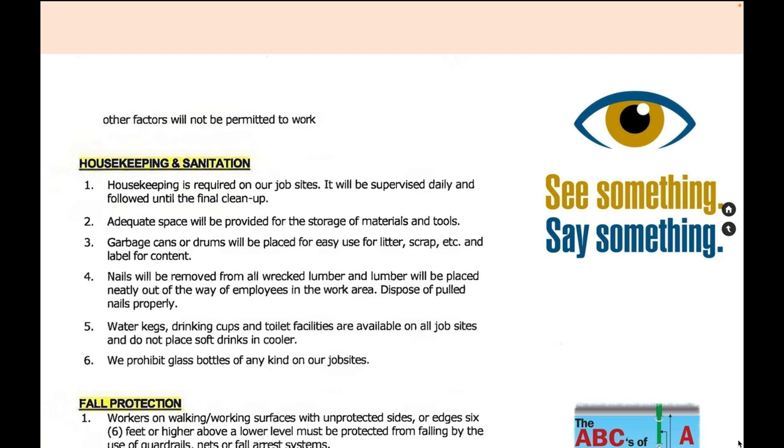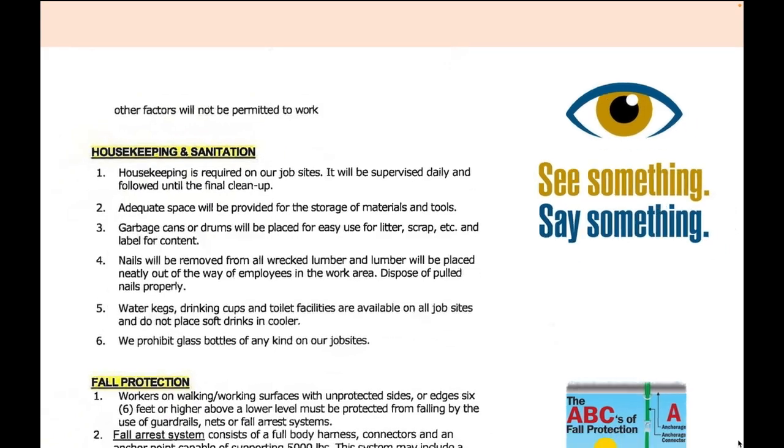We don't use water kegs or drinking cups. We have bottled water on the job site. We also have toilet facilities called porta potties or porta johns. They're available on the job site. If it is not clean, you must let your supervisor know as soon as possible.